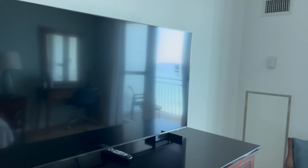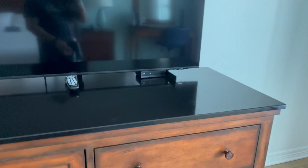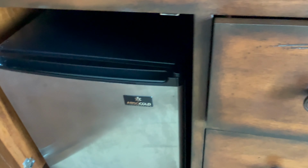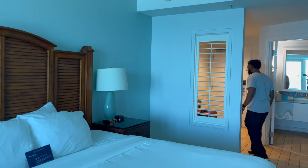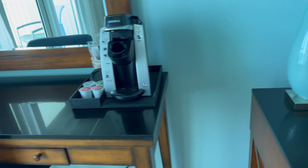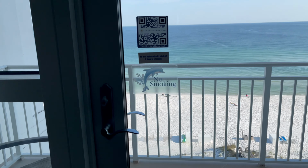Then we have our TV and the little dresser here, which we never use, but we may use it this time. This is nice. And then our refrigerator, which is what we need. We need to go get some water. And we have a chair and the table, and then the 2 nightstands right here. Nice lamps. And our telephone, and then our office desk. Masterpiece right here.